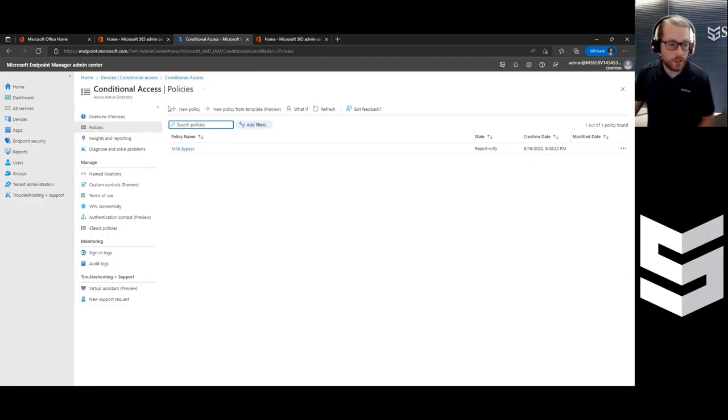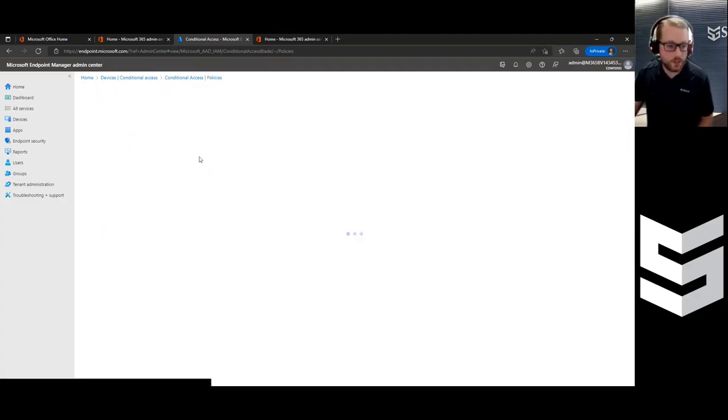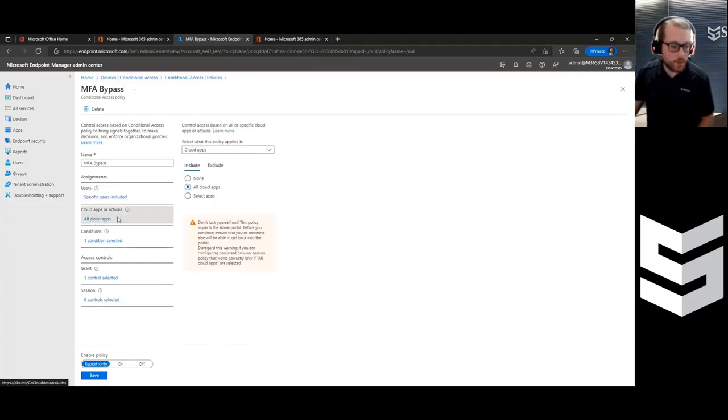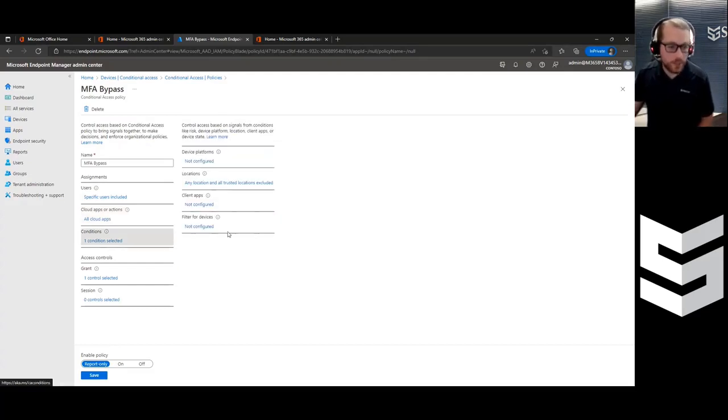So one conditional access policy that we use at a lot of different companies is MFA bypass. What this does is we create a security group and we add in the users that we want. So I create an MFA bypass group. And then we select what cloud apps or actions we want to take. So right now I have it applying to all cloud applications. And then we set our conditions.